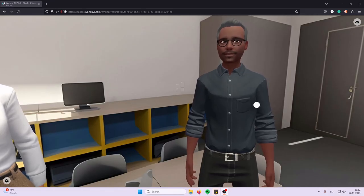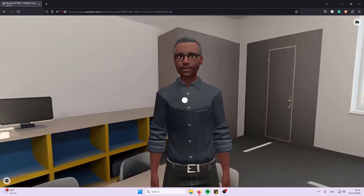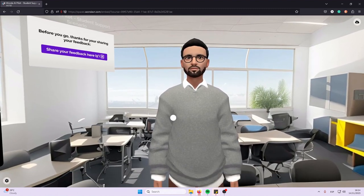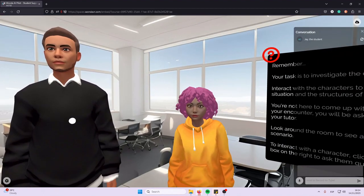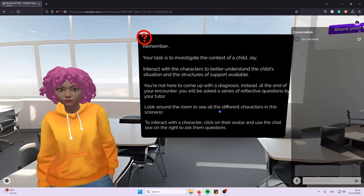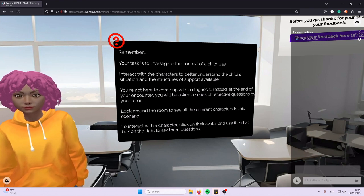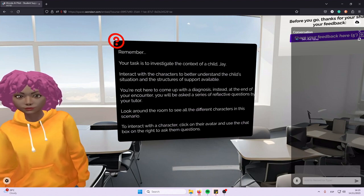And now I would like to give you a 5-minute demonstration of how the environment actually looks. So here you can see our virtual environment. We're in a classroom where we see the special education teacher, this is the psychologist, the form teacher, el profesor Guía, and here we have the student Jay and her father. And we have a handy reminder of what we have to do here, and our task is to investigate the context of this child and to interact to gather data about her.